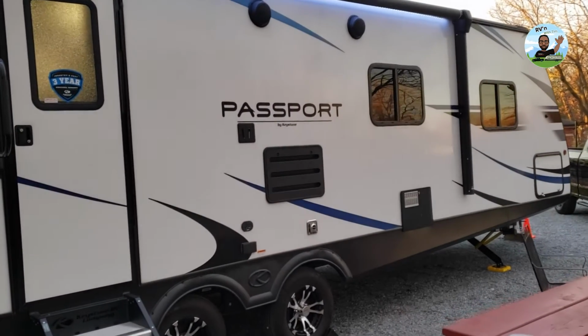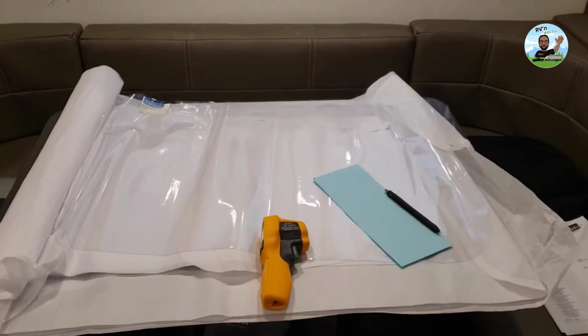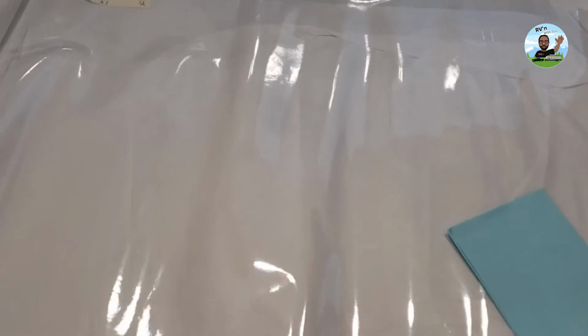I'm going to go inside where it's a little warmer, and I'm going to show you what it did. Okay, so now I'm inside. Let me show you what I did. I installed Draftout EZ RV covers on the windows. These are clear covers that you put on your window. It's a vinyl material, crystal clear, marine grade, and it actually turns your window into a double pane. So feel that? That's the cover, crystal clear, so it allows light to come in and you can see out, and it attaches with Velcro tape just like a standard product.